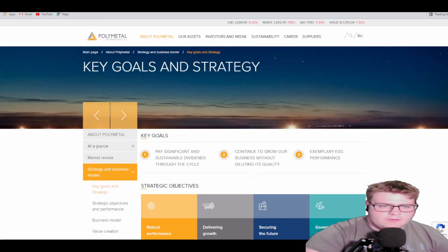Okay, so here we are on the key goals and strategy segment. We can see its key goals are to pay a significant and sustainable dividend through the cycle. So we'll go through the dividend payments and how much it is. It's quite a lot considering most companies don't pay a dividend this high, so it's good to see. Continue to grow our business without diluting its quality for its shareholders, and then exemplary ESG performance.